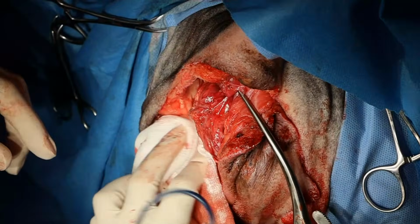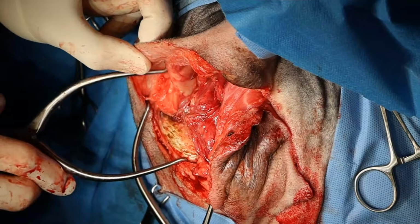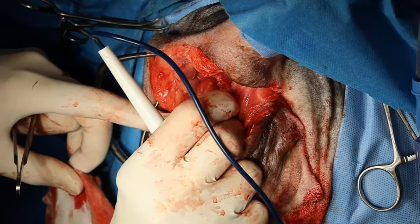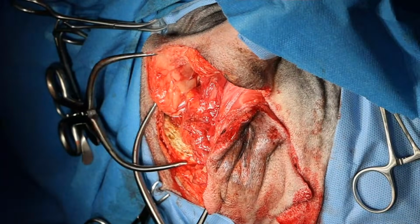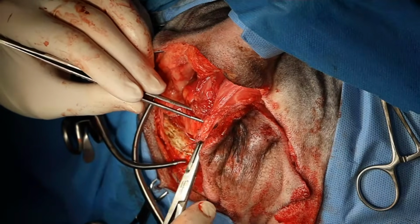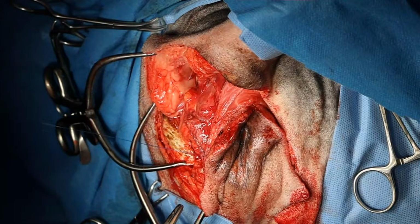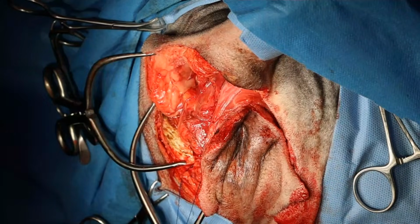Okay, now we'll take that out. A little bit of a bleeder here. All right, so tucking in the hernia there. Start placing our sutures. First one is anal sphincter, which is right there. Second, internal obturator, which is right there. Do you want me to swap to the other side? No, all good.